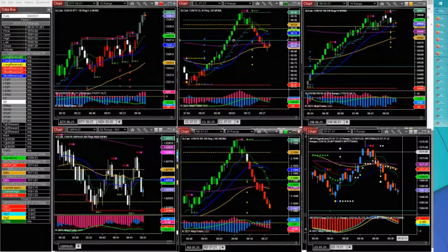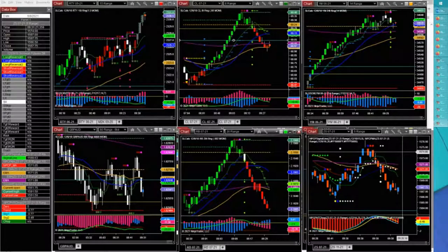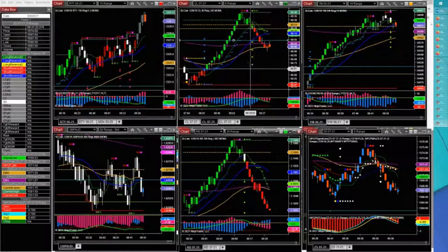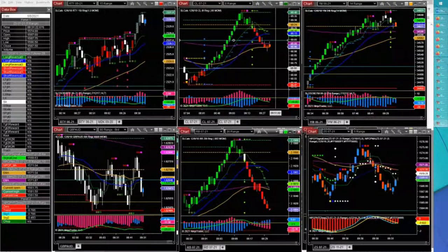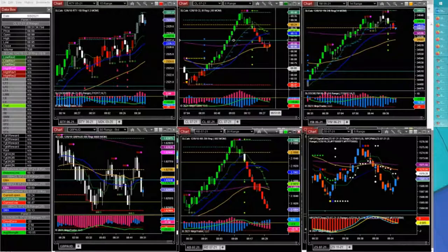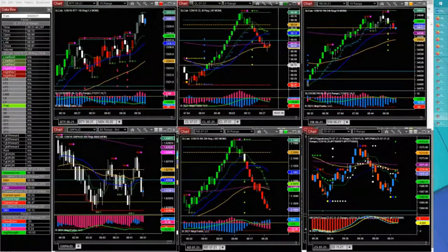1888 for the unleaded stop now. Crude hitting target 2. So that's 17 and 27, 44 pips or 44 ticks on unleaded on crude this morning. And the stop has moved down to 69.16.